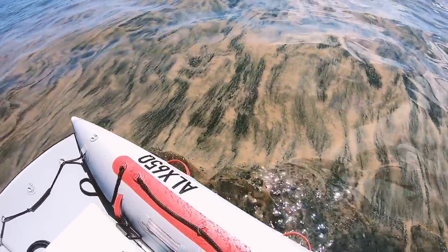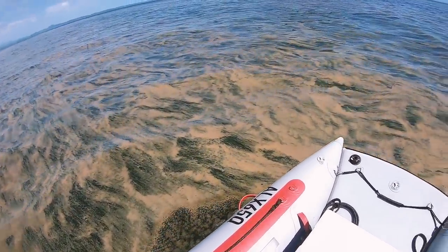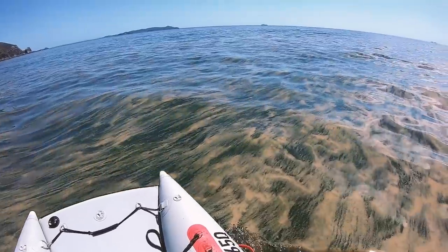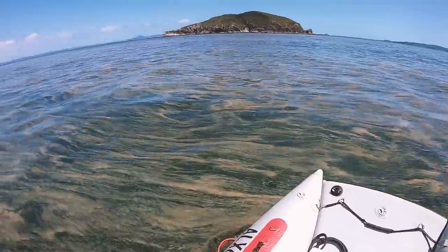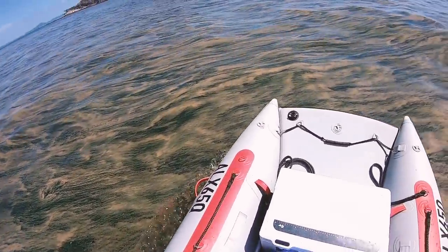She's a little algae-y, bit of a bloom going on here. Yeah, I think I might head a bit further down to sort of one of the islands down there. I mean, you can see a yacht out there. I don't know, it's all looking a little dirty.